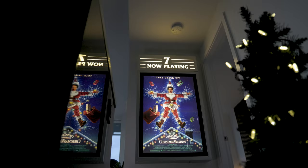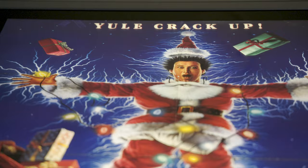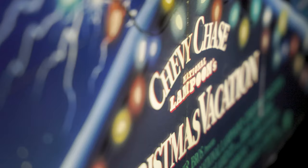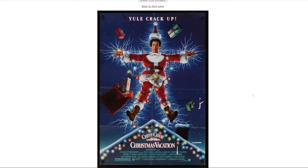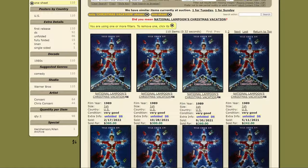My poster for this film is an original, folded, double-sided one-sheet from 1989, measuring 27 inches by 40 and 1/4 inches. This is a very early example of double-sided posters. They were only just starting to be printed in the late 1980s, and at this point they were still shipping posters folded, which is what happened with this poster. I purchased it back in 2013 from emovieposter.com for $33. Currently at auction, this poster can reach as high as $300 for a pristine example.